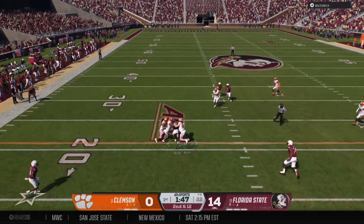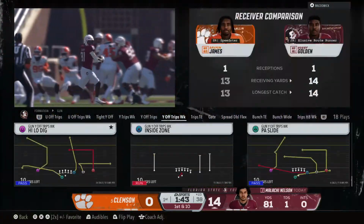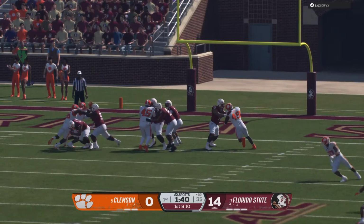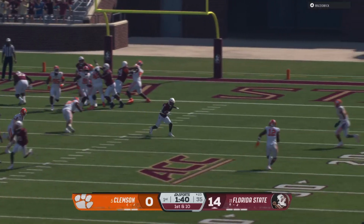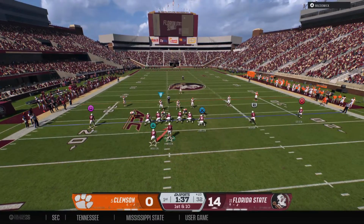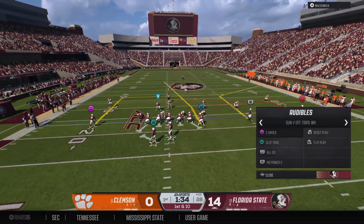Caught over the middle. It's Golden. Brought down to the 23. Good enough for a first down. Now, this is what makes this receiver so dangerous. If you play him in man, he can run by you for a big play. You decide to sit back in zone, and he's got the savvy and instincts to find that soft spot in the zone, make a catch, and be dangerous after the catch as well.